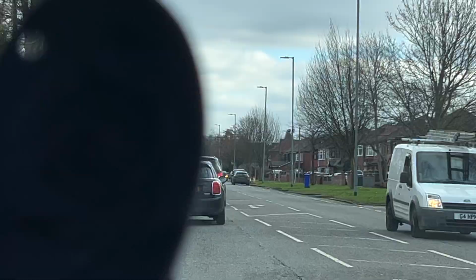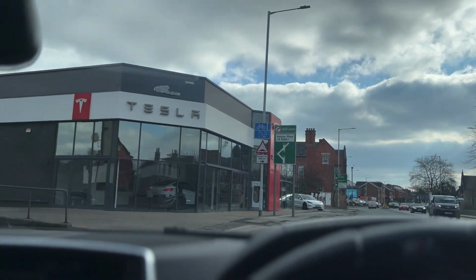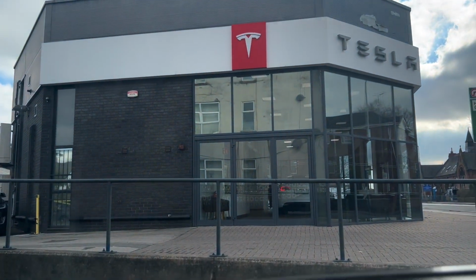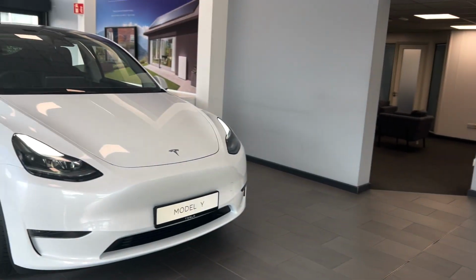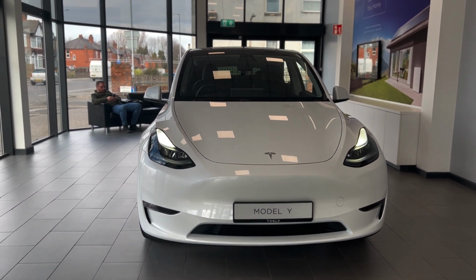So the car that I have purchased is the Tesla Model Y Performance. So I went into the Tesla showroom. Here is the Tesla Model Y Performance. This is just the showroom model here. Anyway, I completed all of my paperwork. That's all done now.